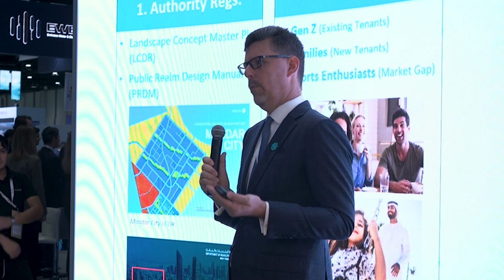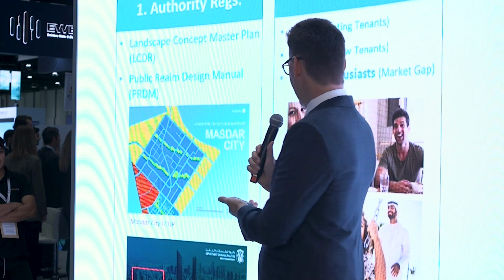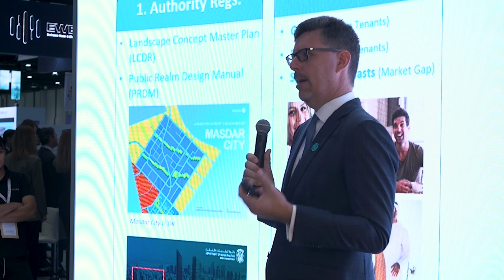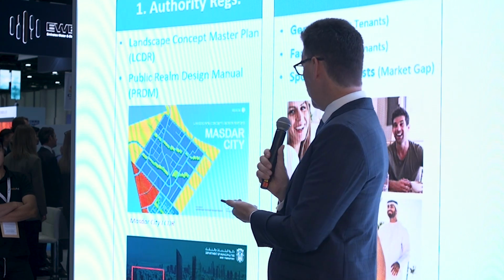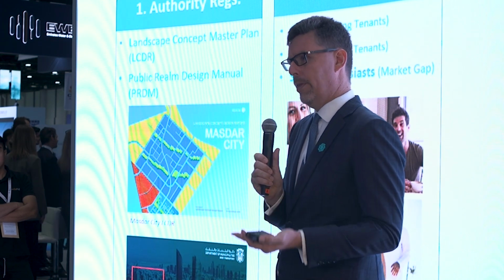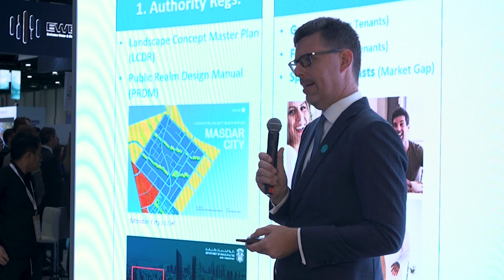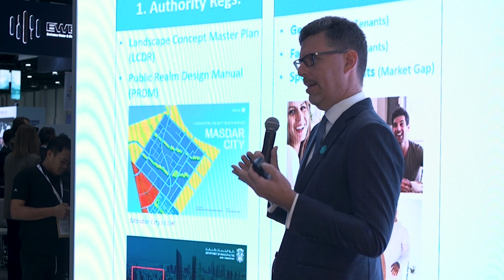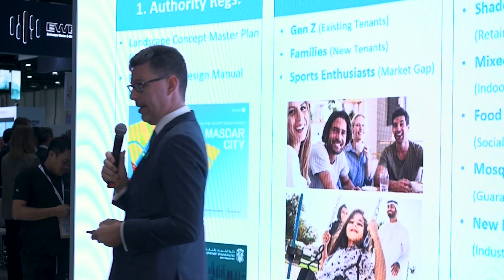In addition, the first thing that we had to identify is, who are we designing for? We're designing for people, but we need to be more specific than that. In Masdar's case, we had a lot of younger people, Generation Z, in terms of the university, in terms of Etihad flight crew. We had to cater to them. We also have new buildings coming online with a growing family population. And as well, we've identified that there was a market gap for more sports provision. So essentially that was beginning to build the goalposts, if you like, of how we would develop the park.